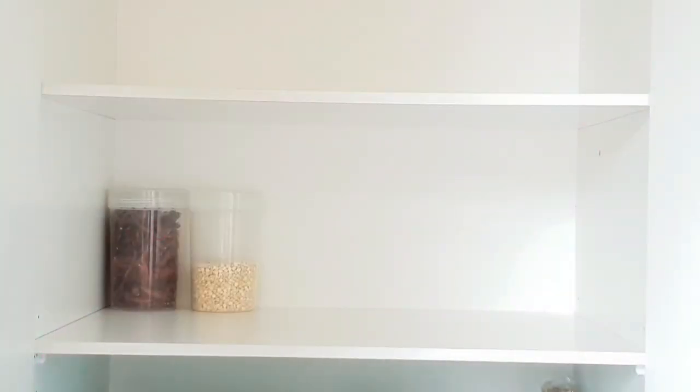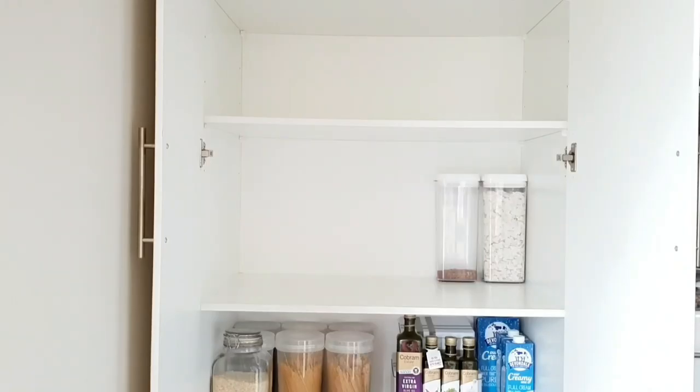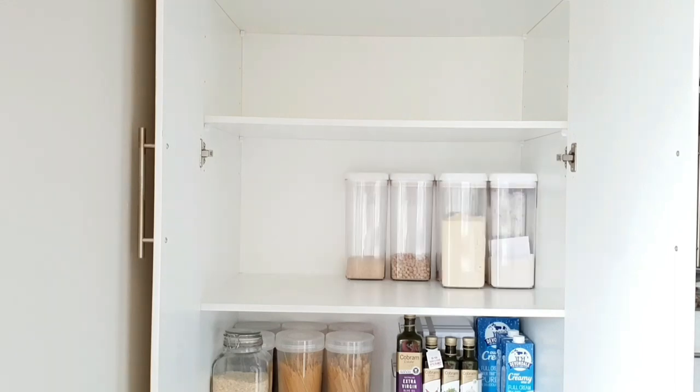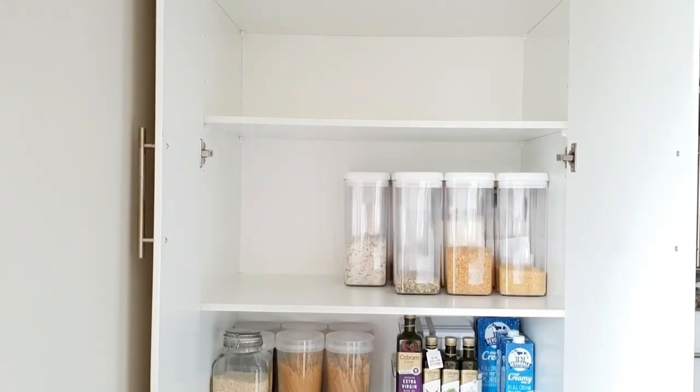Step 8. Use slimmer containers. Containers organize kitchen items and are great ways of saving space. You'll find out that your pantry has more space than you thought when you put items into containers, preferably tall ones.